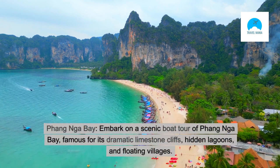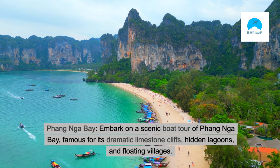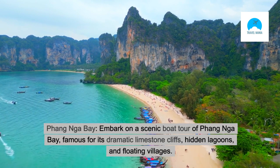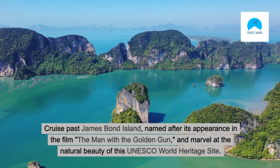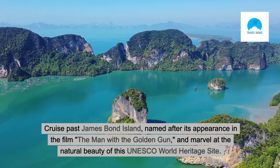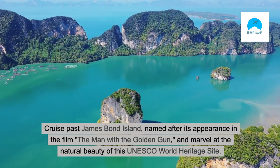Phang Nga Bay. Embark on a scenic boat tour of Phang Nga Bay, famous for its dramatic limestone cliffs, hidden lagoons, and floating villages. Cruise past James Bond Island, named after its appearance in the film The Man with the Golden Gun, and marvel at the natural beauty of this UNESCO World Heritage Site.